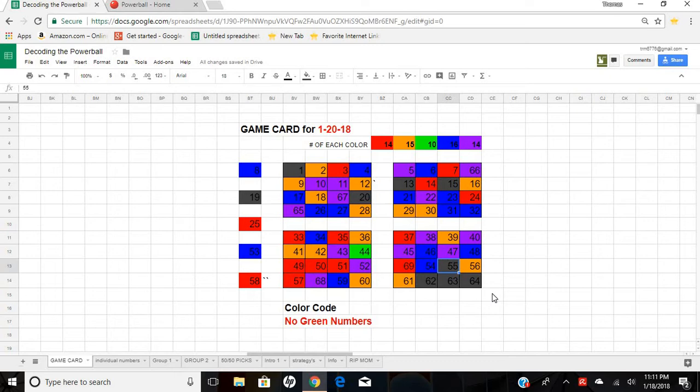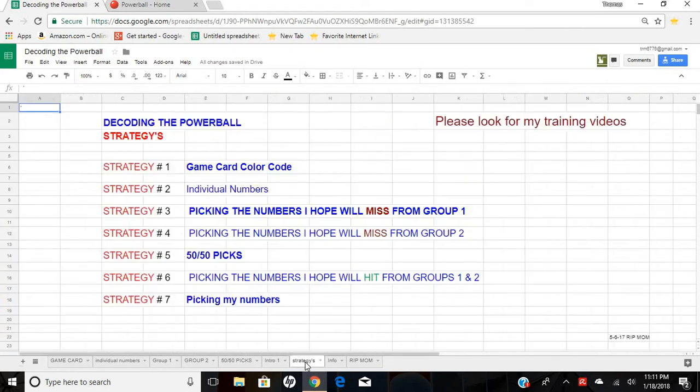Another thing that I'm doing is taking $3 and buying a Powerball ticket, and that's with the Power Play. So I'm betting $3 that none of these green numbers will come up. Okay, so I'm off to my next strategy.